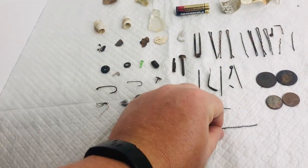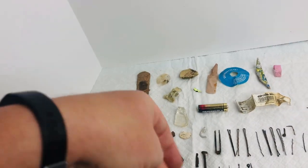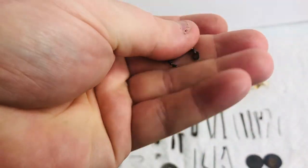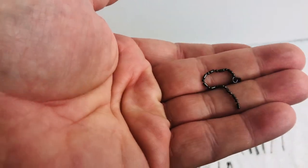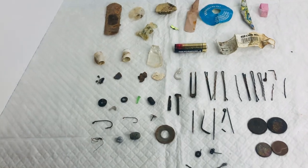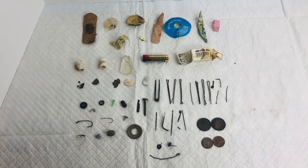Alright. And then I also found part of this bracelet necklace thingy. I'm pretty sure it's silver. It is broken. I'm hoping I can find the other piece of it at some point. It probably is not going to be that far away from where that was. A little more cleaner.